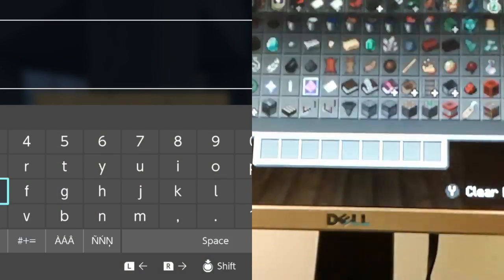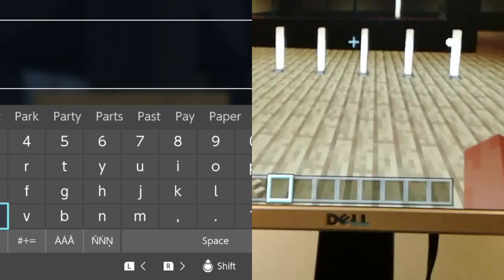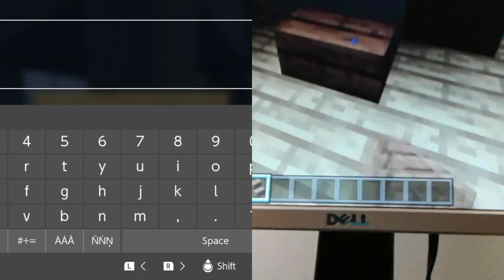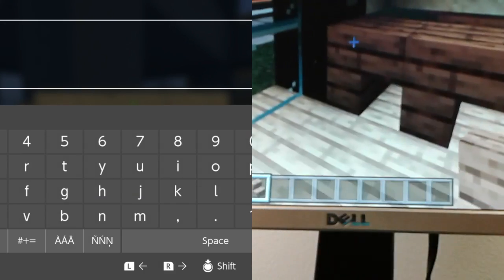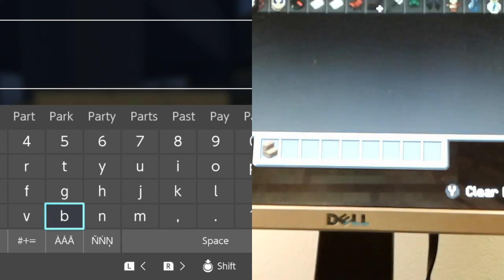So I'll put a... Alright, I'm gonna add some seating here as well, because every good coffee shop needs good seating, in my opinion. Let me grab a slab.